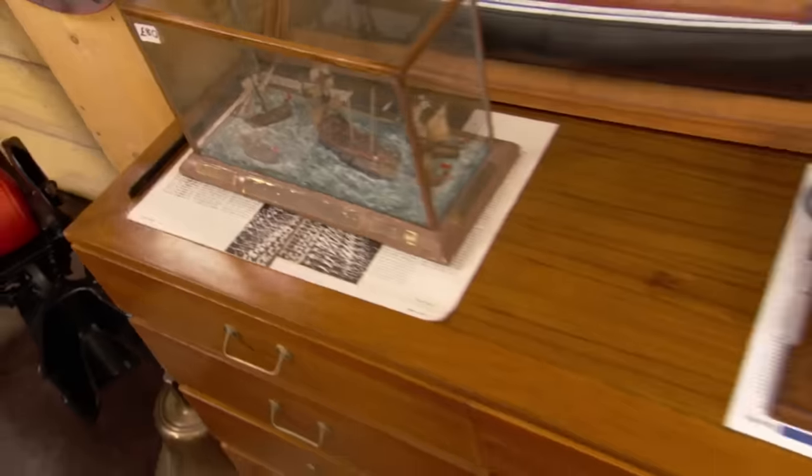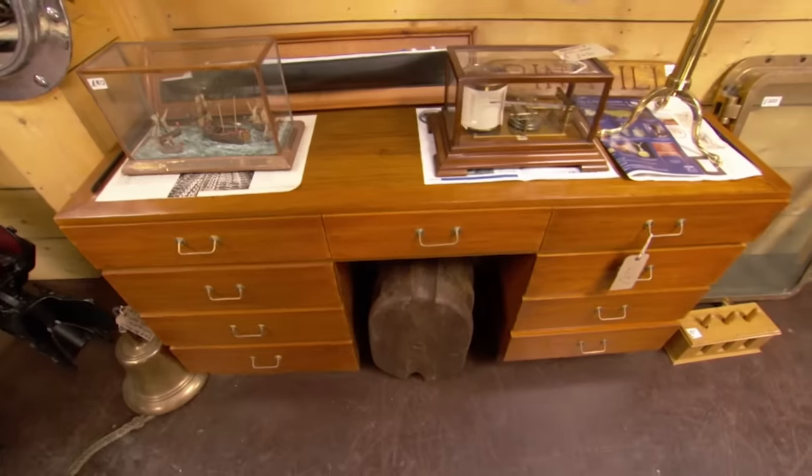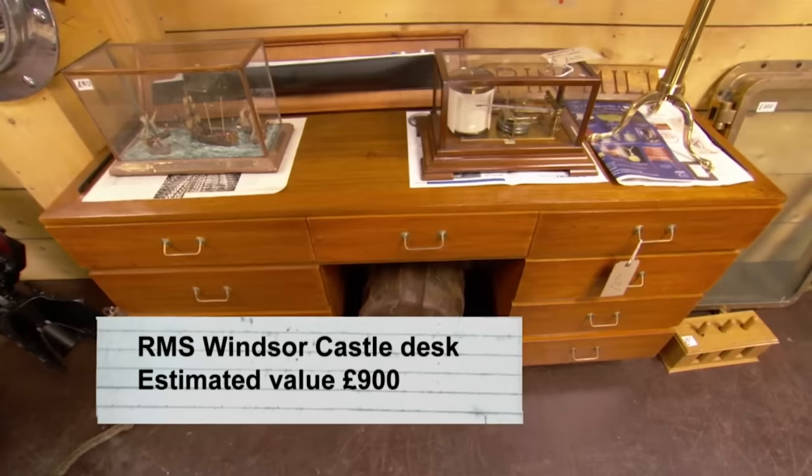This teak desk came off the RMS Windsor Castle, one of the biggest passenger mail ships operated by the Union Castle Line from 1959 to 1977. It could sell for £900. So what's the trade on these, then? If you've got so many and you've had them for nothing... How many do you want?